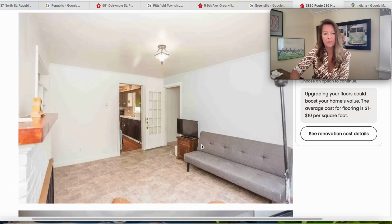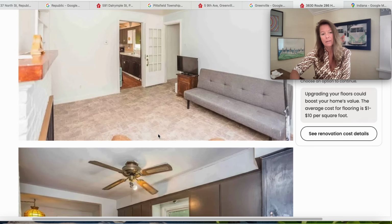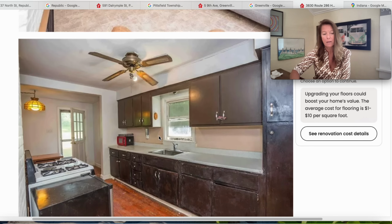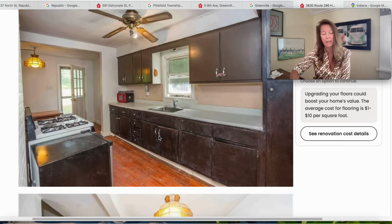Okay, so moving into the kitchen off there. There's a French door there, that's nice. So here's our kitchen. A lot of cabinets, elongated countertop, window above the single sink. Do have the gas range, it's probably propane. Beautiful hardwood flooring in the kitchen.